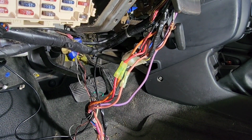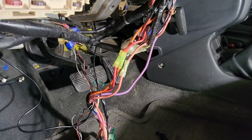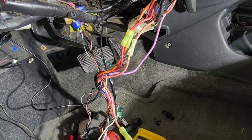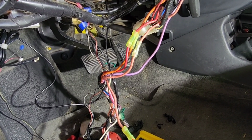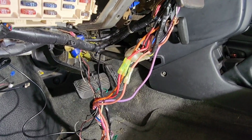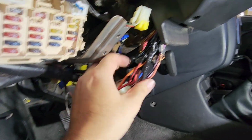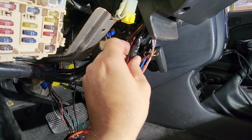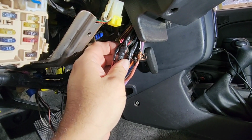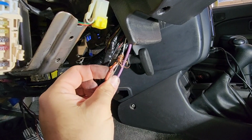My theory is that there was probably a cheaper alarm system in this vehicle at one point, and whoever they took the vehicle to installed this relatively expensive Viper system with remote start, but instead of removing the old system, they just cut into it and spliced the new connections into it. But this is the part that still confuses me. Why would these original connections up here be literally just wound around and not soldered?